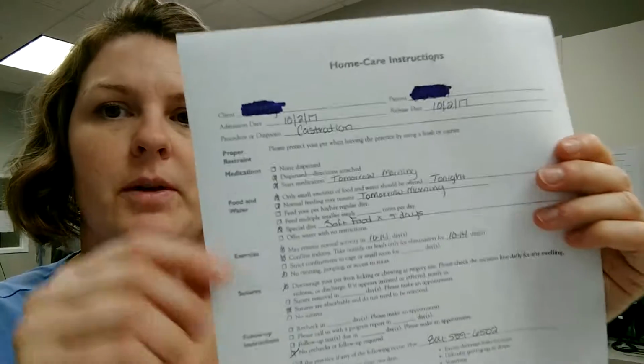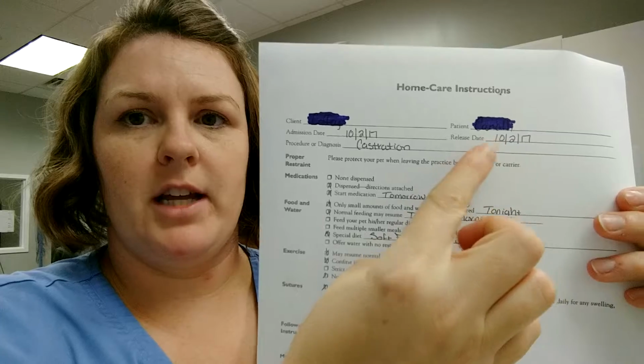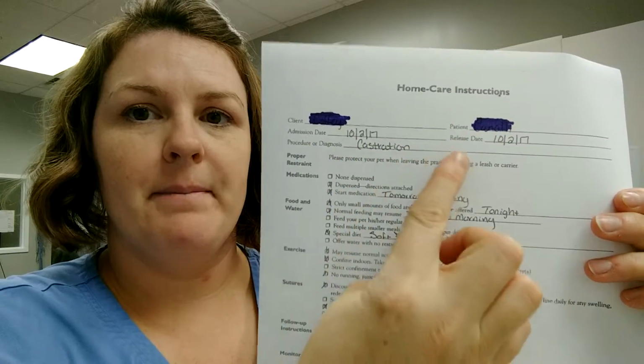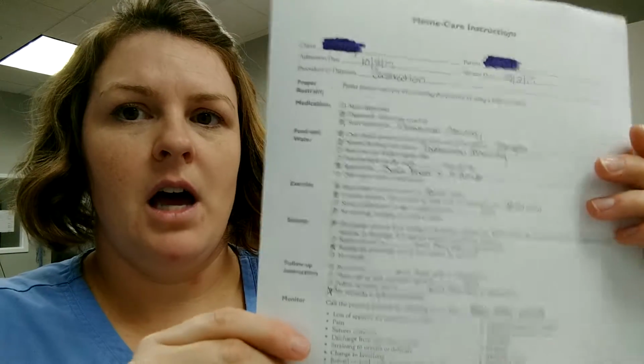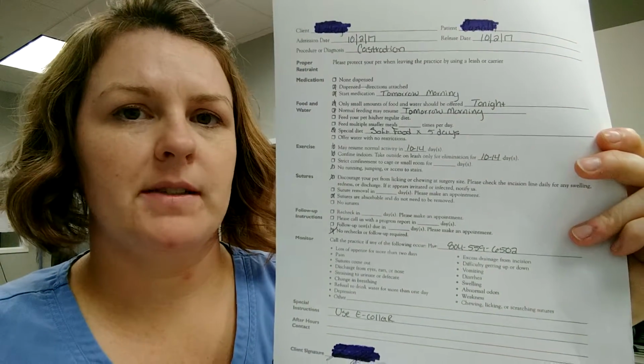But I'll show you one marked off. So for this procedure, it was a castration. So we have the patient, the client's name, which is usually, we put the last name, the patient name, the date they were admitted, and the date that they were released, the procedure that was performed. The first thing that we go over is medications.